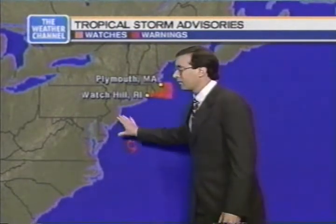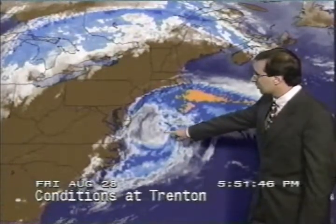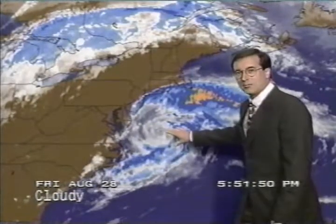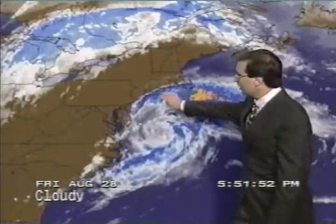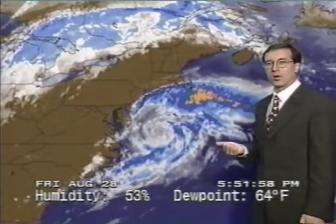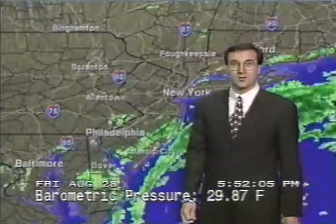Currently, tropical storm warnings are out from Plymouth southward to Watch Hill, Rhode Island. All the other advisories were dropped as of 5 p.m. Here's our satellite photograph. I think you can see where the center of circulation is. Right through here, that's where the center of Bonnie is, and just on the extreme northern fringe, that's where we have some squalls coming in. So that's going to be the best chance of where we're going to find some gusty winds and rain from the middle New Jersey coast all the way up toward southern New England.